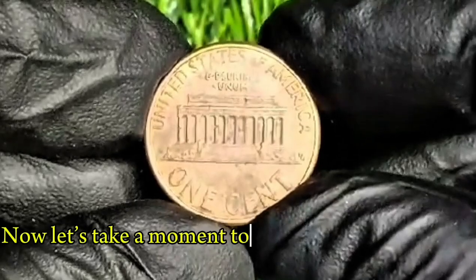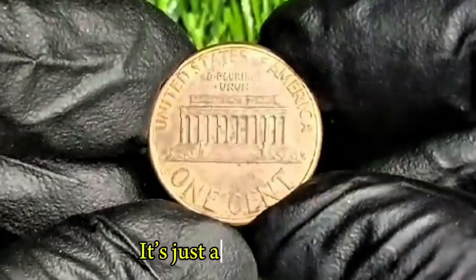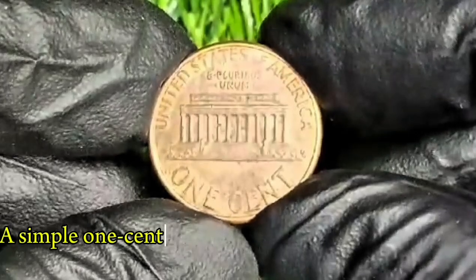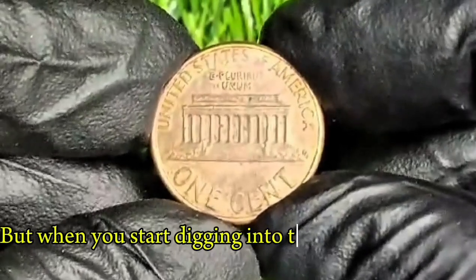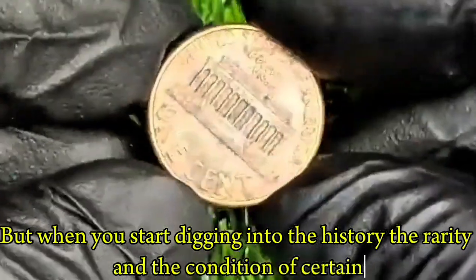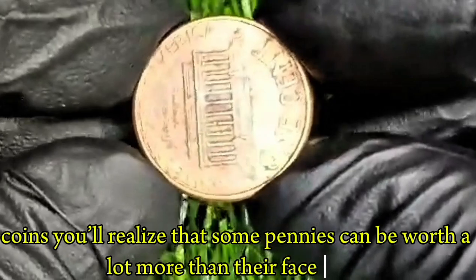Now let's take a moment to appreciate the beauty of this seemingly ordinary coin. It's just a penny, right? A simple 1-cent piece that's been around for over a century. But when you start digging into the history, the rarity, and the condition of certain coins, you'll realize that some pennies can be worth a lot more than their face value.